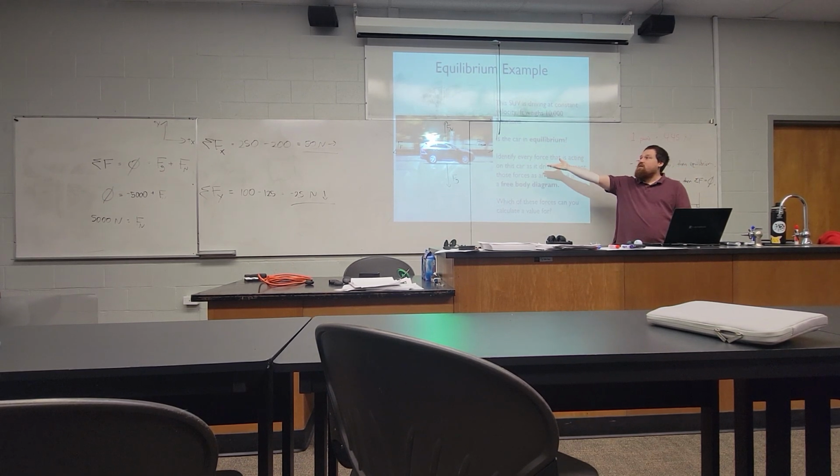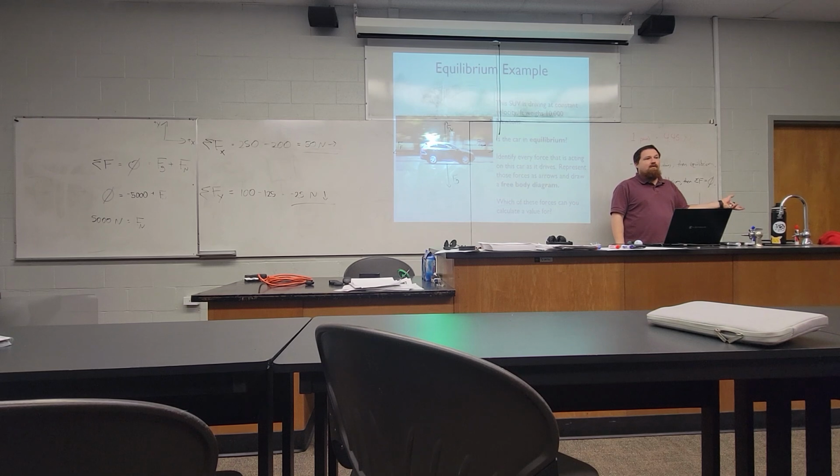So this is what I would say dynamic equilibrium looks like. The boulder's static equilibrium. It's not moving. This is dynamic equilibrium. We have motion, there's more forces, but they still add up to 0. And we'll start talking about some math for this and define friction and such next time, as we also start looking at all of the math for motion itself. Questions?